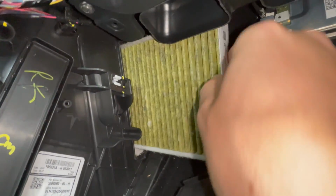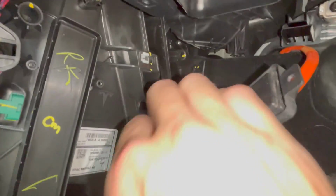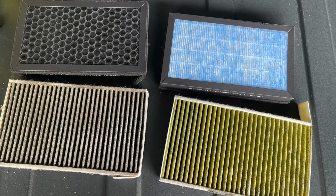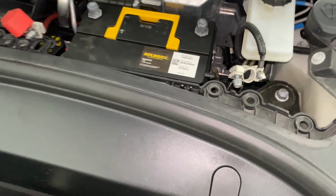One of the things you need to do every 2 years is replace the cabin air filter. I bought a new filter online for $35 and replaced it myself with a screwdriver. Or you can have Tesla come out and replace it, and they charge about $100 total. The second maintenance item I needed was windshield washer fluid. You buy that every 6 months, normal with every car.